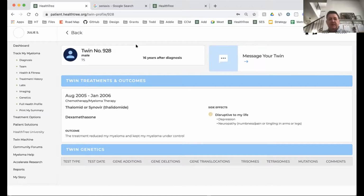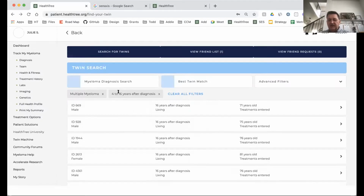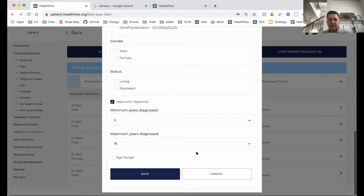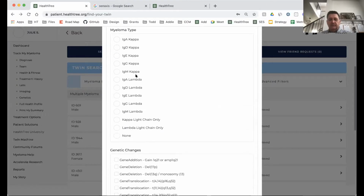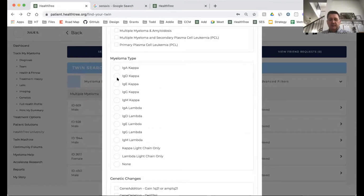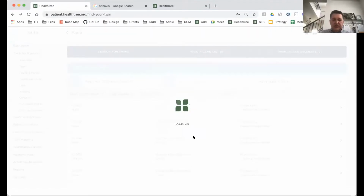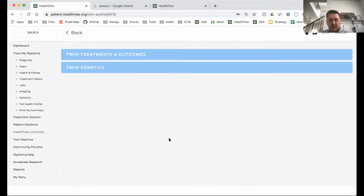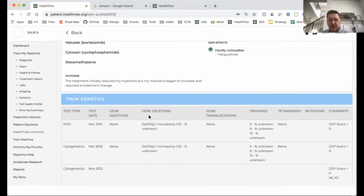That's how you do it with the twin machine rather than the patient solutions. So put in the filters of what you're looking for and see what twins it comes up with. And like I said, you may have to do some editing of the years or some of the different types if it doesn't find anything, but you can search around and find twins. And thanks, Audrey, great suggestion: when you click, look at their treatments and genetic testing.